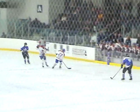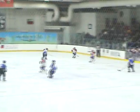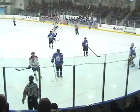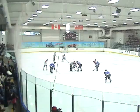There are five words in the dressing room of the Strathroy Rockets that are the keys to success, and the top word is discipline. I saw that today, actually. Here's Brosden, near side for Knapp, top of the near circle, and he went to fire, and it was offside.